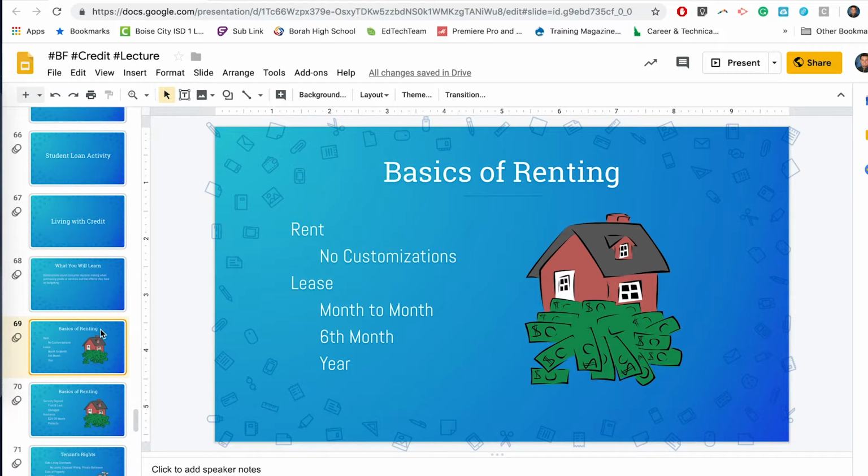When you rent, people will look at your credit, again, to see what is your credit score, to see if you can make payments on time. Now, when we're talking about renting, no customizations without their approval. And when we say approval, that better be in writing. You will hear a story in class later on talking about the nightmares of renting from me personally.